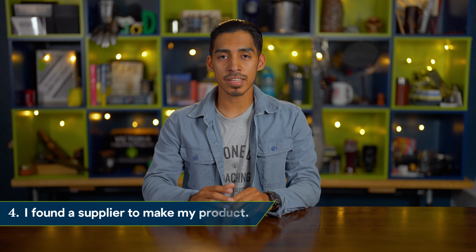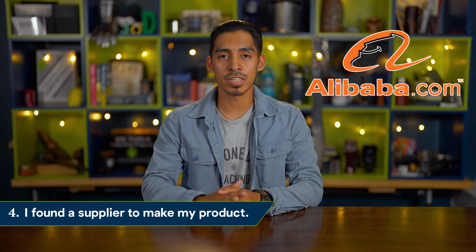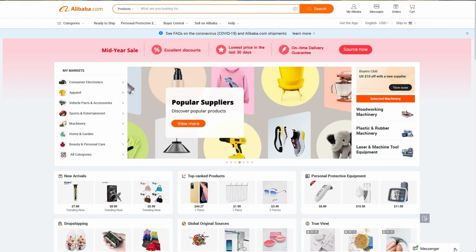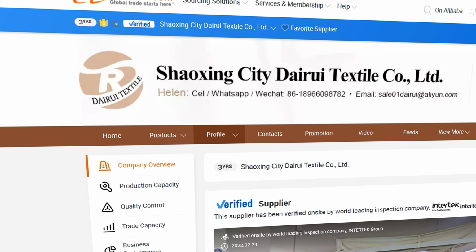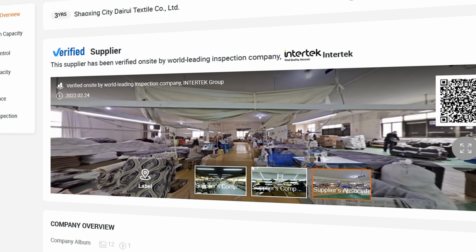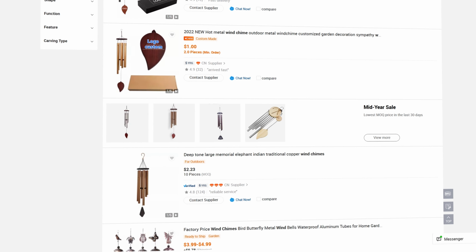After I decided on the product that I was going to sell, it was as easy as me going to Alibaba.com to look for a manufacturer that could make that product. Alibaba.com is a marketplace where you can search for suppliers or manufacturers that are already making similar products to what you're looking to sell. I went to the website and simply typed in wind chimes. What that did was provide me a list of results of different manufacturers that were currently making wind chimes.